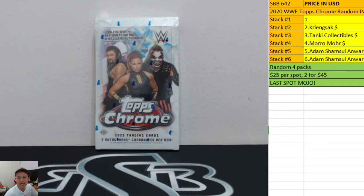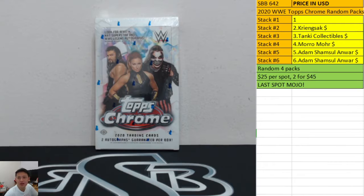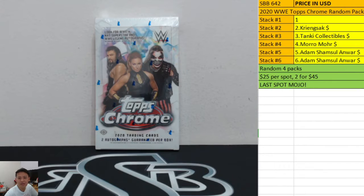It is one box of WWE Topps Chrome 2020, alright? So these are the random pack formats. We got 24 packs, 6 stacks, each stack 4 packs, alright?